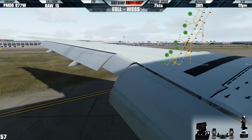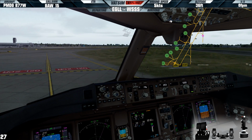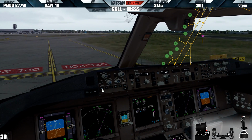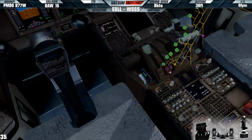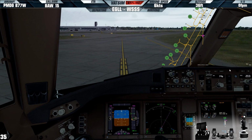A very, very fun approach. And as you can see, the scenery here at Singapore is absolutely stunning. If you've not got the ImagineSim Singapore scenery yet, I would highly recommend it. We waited a long time for the scenery to be released from the developers, and I do admit it was definitely worth the wait for sure.